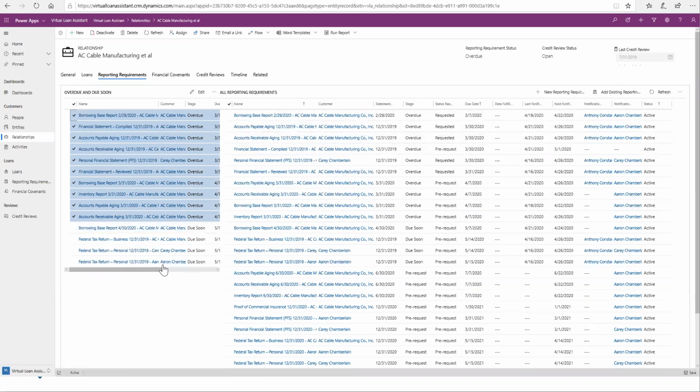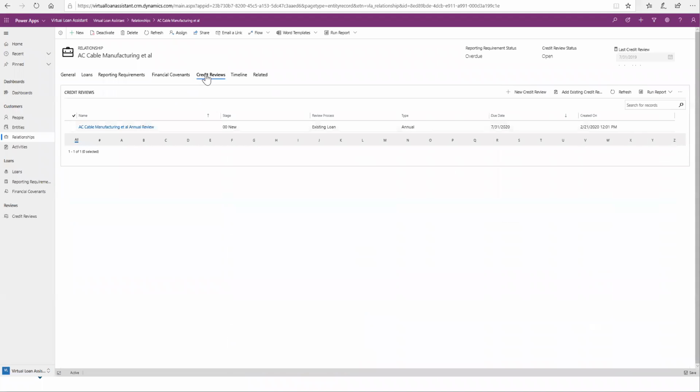relationship. She can also do the same with the credit reviews process for a given borrower by clicking on the credit reviews tab. Here she can see that the current credit review for this borrower is in the new stage and is not due until the end of July 2020. So basically she can look at this and say, yep, probably not much I need to do to get this review done yet.